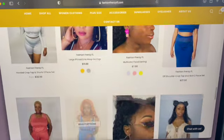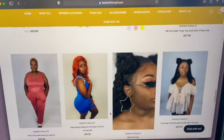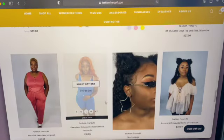Let's keep going, guys. Let's keep going. One of my favorites, the star earring.